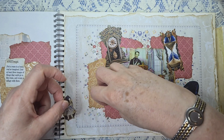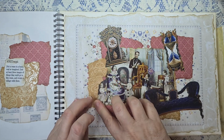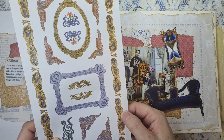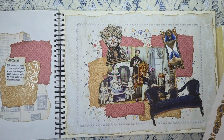Just going to try to get her slightly under. Let's go under there. There we go. Now let's have her back. But these I quite like because they've got the blue and the gold. I think they were actually beautifully. Well, let's put one over here. So what have we got?